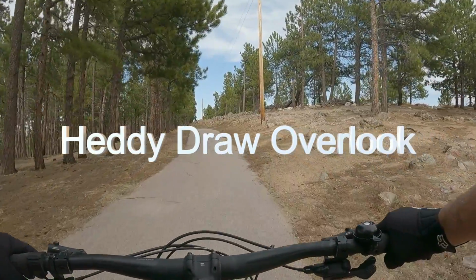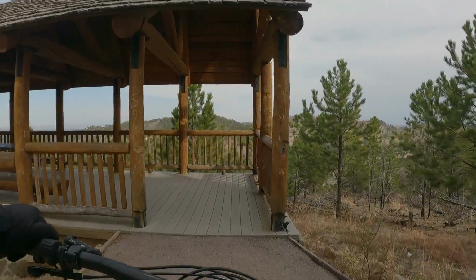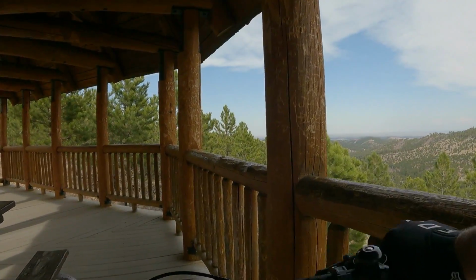And right across the street from that is the Heddy Draw Overlook. If you park in that little parking lot right across from the overlook, you can walk, what, 1/8 of a mile? Right. And then there's this beautiful wooden constructed little picnic area, and you could sit there and overlook the Black Hills also and have a picnic or bring a coffee, and it's just beautiful.